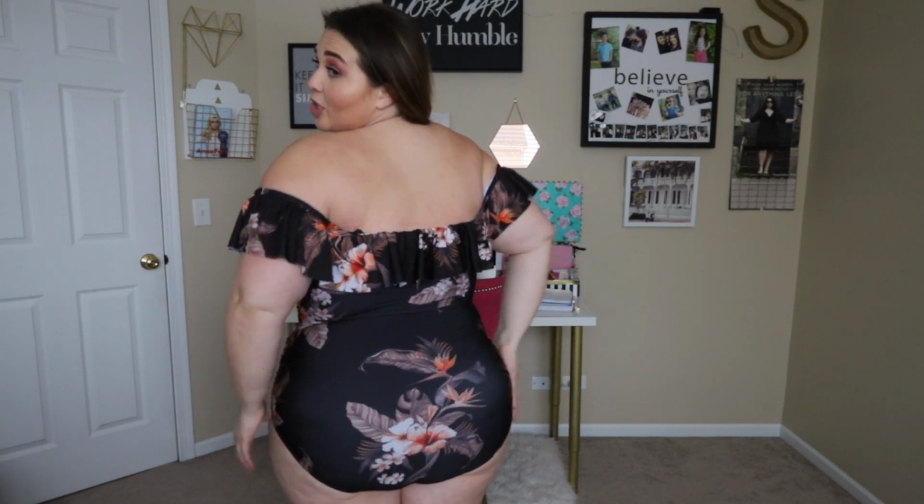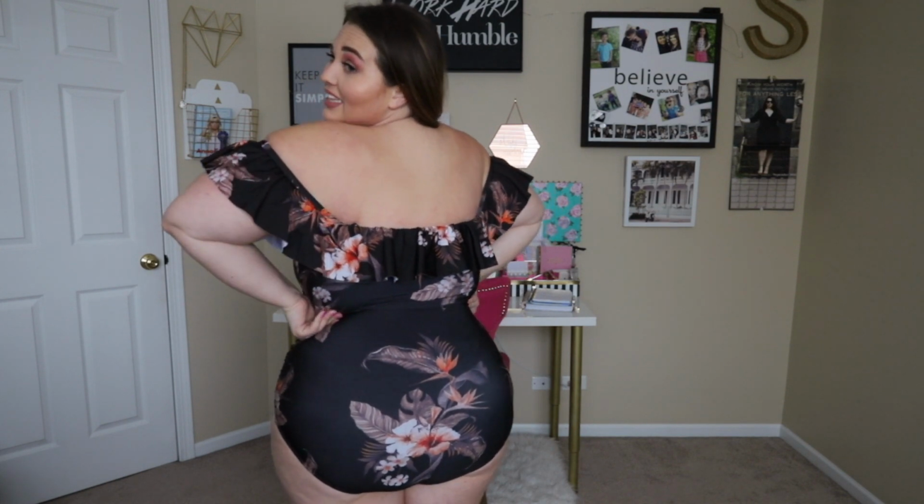It does stretch out a little bit over the butt. I feel like it got a little bit lighter on my butt than on the front, where there's a double lining, you know? But not so much that it looks like you're squeezing into it. You're probably going to be sitting down or have the bottom half of your body in water anyway.